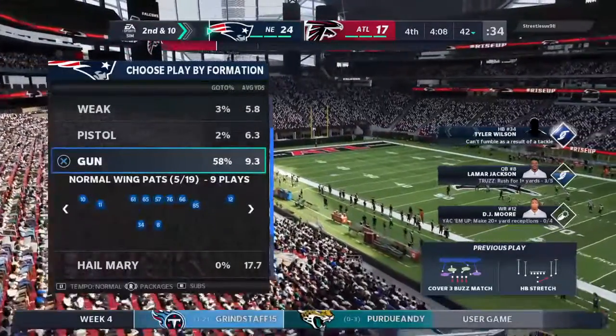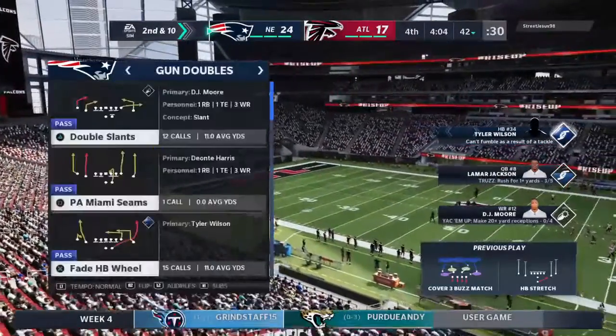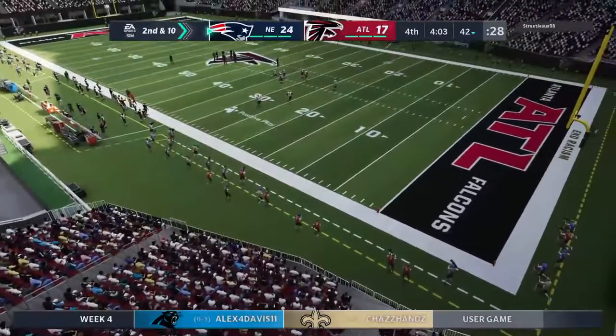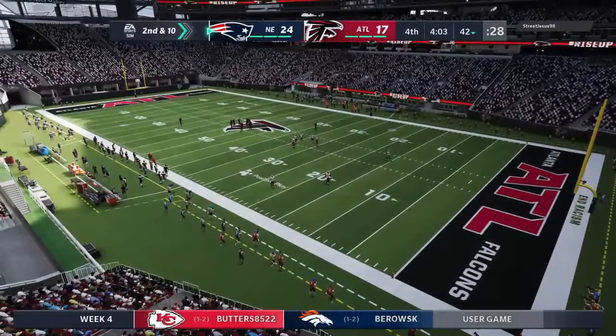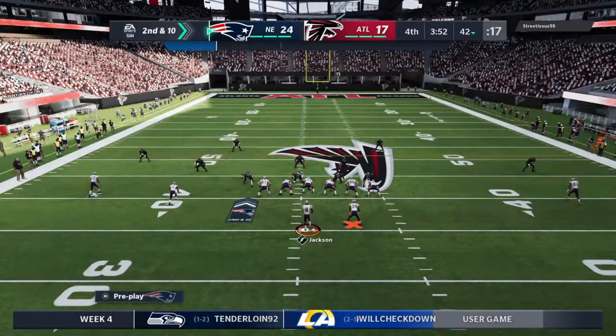Officially no gain on the play, and it's 2nd down. 2nd and 10. At the 42-yard line. Under 4 to go now as the clock runs and they come up on 2nd down.